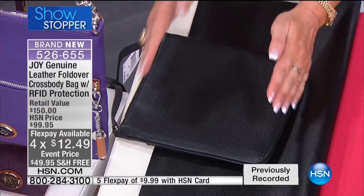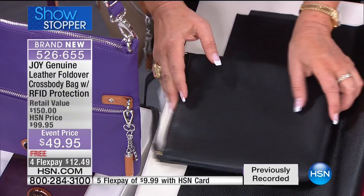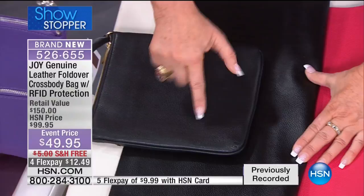But I will tell you, just like when I sell readers, I say that the markups are ridiculous in the eyewear. So I have a price tag on here of $148. Okay, $148. Now, no RFID protection. None. I want you to compare their leather to our leather. Yours looks richer.